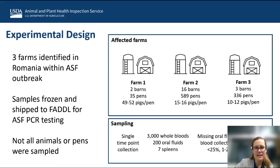For this study, 3 farms were identified for participation. Sampling strategies were identified, and after collection at a single time point, the samples were frozen and sent from Romania to FADL for ASF PCR testing. And note that not all pens on a given farm were tested, and within pens there was incomplete sampling.